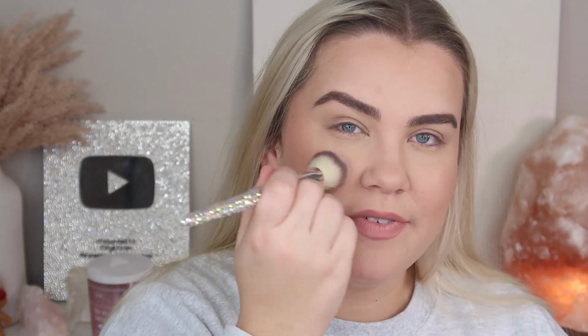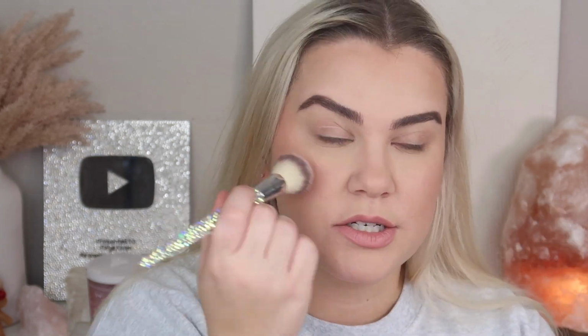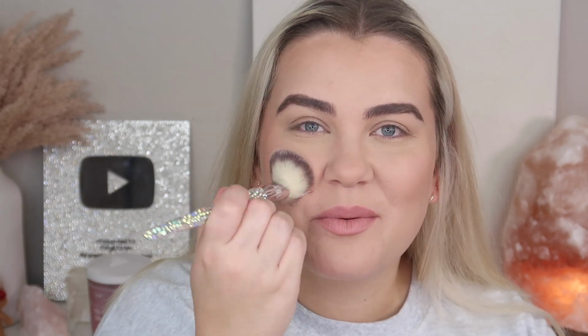I'm just going to tap because I did set my face with powder. I don't know, creams are always iffy when you apply them on top of powders, but since this is such a matte feeling formula, oh wow, that's actually really pigmented. I feel like this is gonna play really well on top of powder. That's actually so pretty. I love the color. It looks like a nice natural flush, like when it's cold out and your cheeks get a little bit rosy.